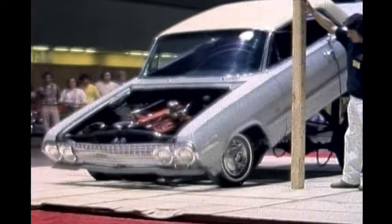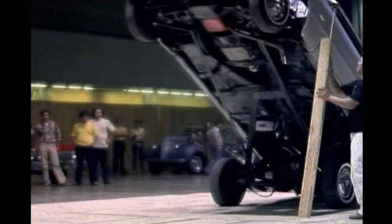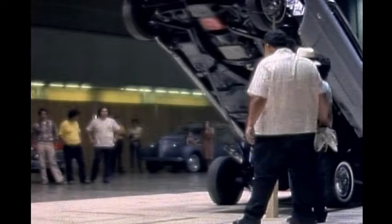Everybody wanted to do something bigger than what the next guy did. So now we're down to the point where cars are going 6 feet, and some are going higher than that. Well, a couple guys says, one guy says, "Hey, we're gonna get a car to flip over."